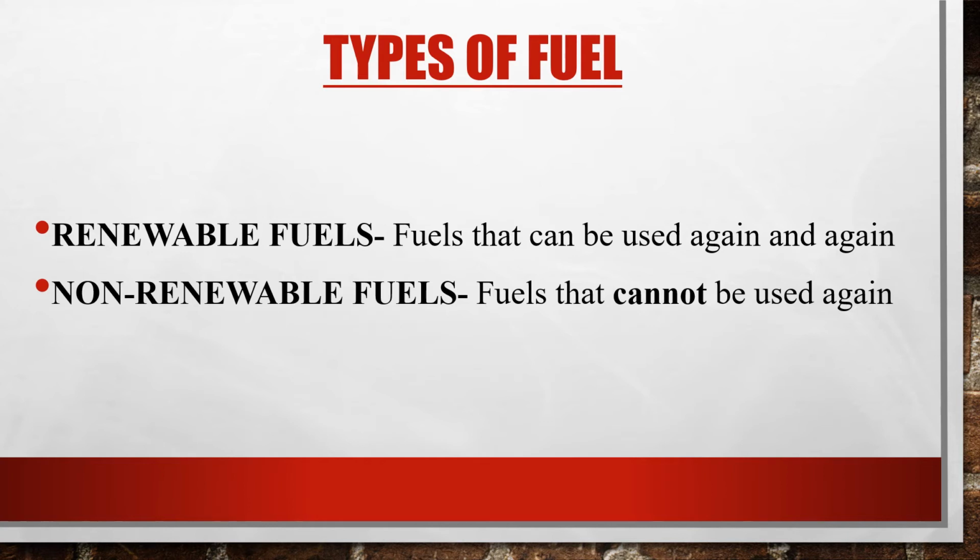All your renewable fuels are those which can be used again and again. That means they can be produced again. Fuels which can be used again and again and their stock can be replaced when they get finished are called renewable fuels. Wood is renewable as we get wood from trees and trees can be replanted. So that's why we call it renewable fuel.